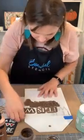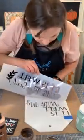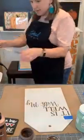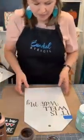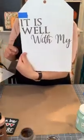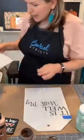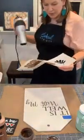Let me check real quick. I'm going to hinge this back and make sure that my coverage is good. It is. It's working out really well. I'll hold it up and show you here. Let me put this aside so it doesn't go anywhere. This is what I got so far. I just love the combination of those two fonts. I just think it's really pretty.